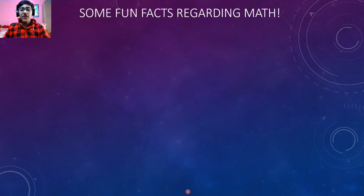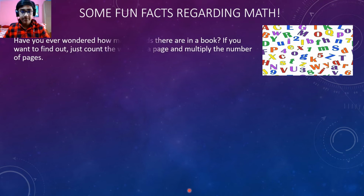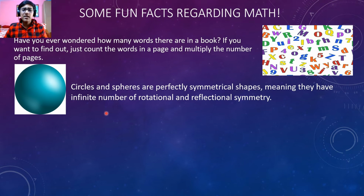Let us see some more facts about math. Have you ever wondered how many words there are in a book? If you want to find out, just count the number of words there are in a page and multiply the number of pages to find the estimated amount. Circles and spheres are perfectly symmetrical shapes, meaning they have infinite number of rotational and reflectional symmetry.